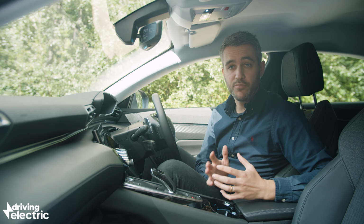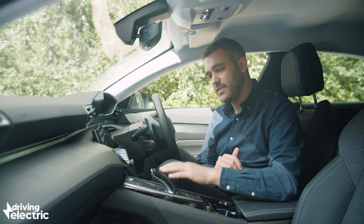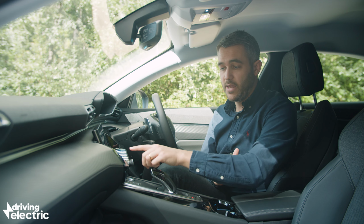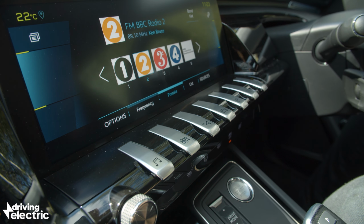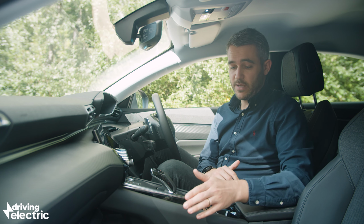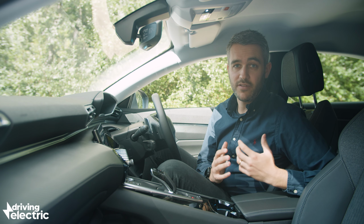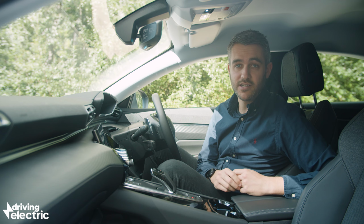Whichever trim you go for, you get broadly the same dashboard design, which means you get this neat little gear lever on the centre console, this large central touchscreen and these piano keys up the top here. Now, quality inside is pretty good actually, especially on the centre console, the dash and the doors, and to be honest, I don't think it would have much trouble rivaling even the premium manufacturers in this class.